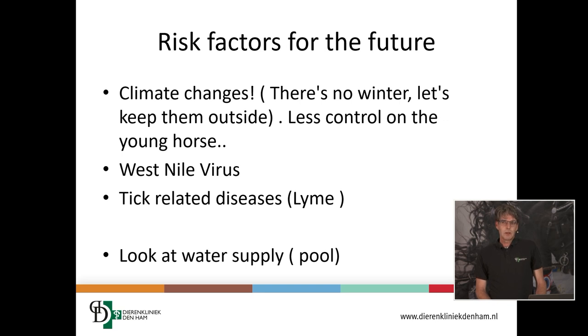West Nile is a bit of a worry. That will come for sure. When, we don't know, that's always a difficult one. If it gets warmer, stuff will come up higher. West Nile has to do with the mosquito, which can come higher and higher. So we're very worried that it's going to come to Holland, and it will come to Holland. Same with tick-related diseases like Lyme. Lyme is already sometimes diagnosed in Holland, but it will get more when it gets warmer.